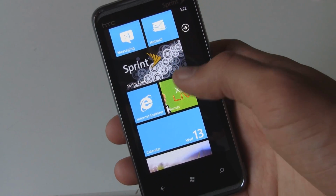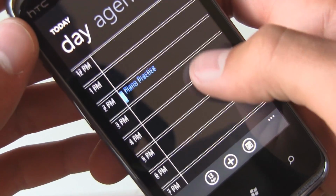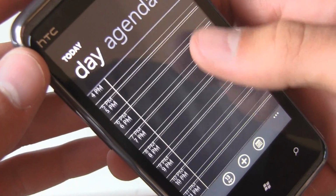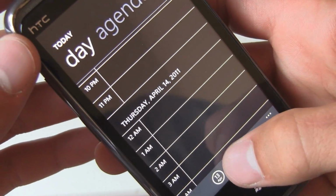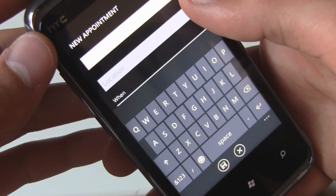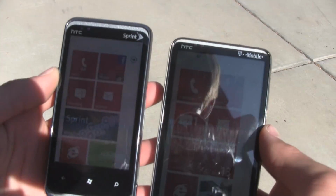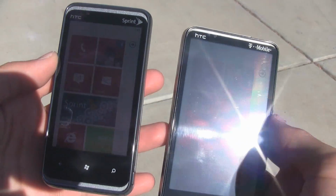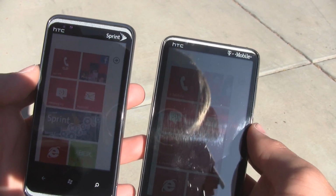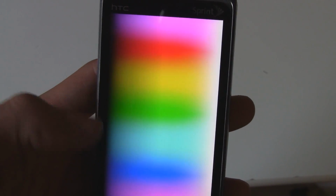The screen definitely looks crisp and clear. Text is really sharp since the screen has the same resolution as the HTC 7, but is only 3.6 inches diagonally, which means it has more pixel density. However, there are a few negatives about the screen. One problem is that you can barely see the screen in daylight. The sunlight lowers your visibility of the screen just like it does on the HTC 7, and that can be a big issue. Another problem is that gradients on the screen don't show up correctly.